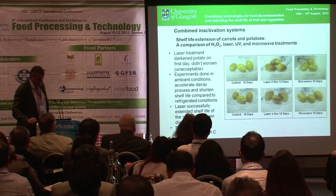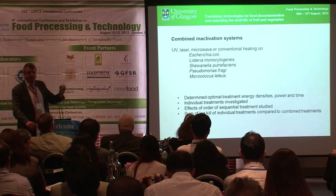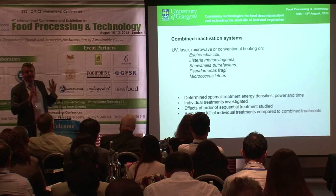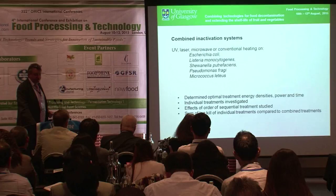So we combined these systems. We had a look at these microorganisms as well, and we did more detailed work on the actual combination of these processes, more specific than on the carrots and potatoes. So we were looking here at determining optimal treatment and whether the individual treatments we investigated actually had any impact if we changed the order of treatment, for example, or if we did them sequentially or together. And again, just presenting a snapshot of some of those results.